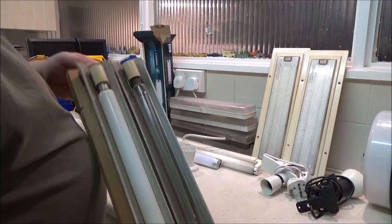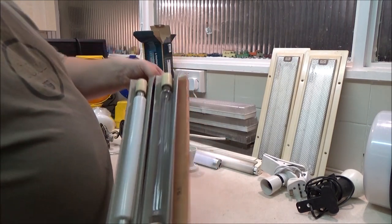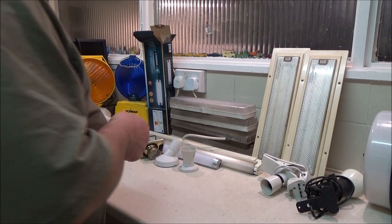Yeah. Probably worked like 50 years ago, but definitely wouldn't want to use it now. Let's put that over there out of the way. So yeah, I was just being random on eBay, and I thought, 99p, get it.